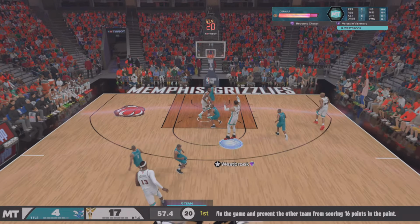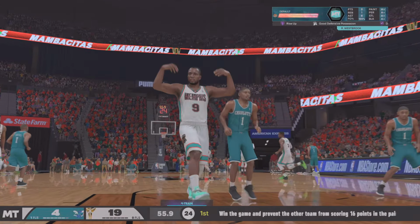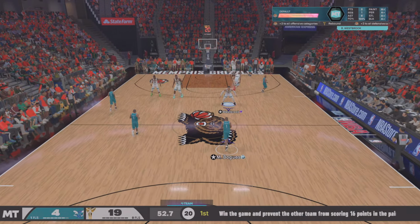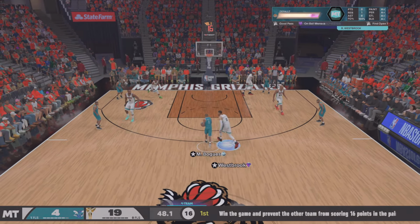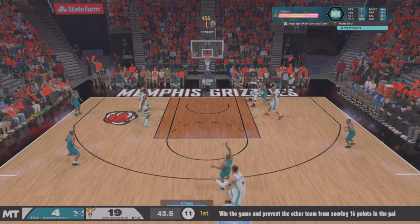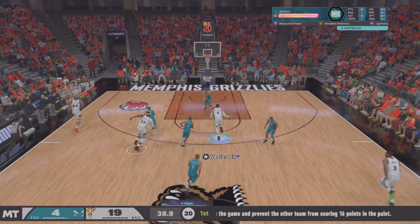Memphis leading by 13. And Ibaka slams it in. Building up a big early lead, they have taken charge of this game. Yeah, but you can't let up at all. They've got a chance to put this game away early, and they should take it. Now, here's Bogues. And again, the Hornets missing. 41 seconds left to play in the first.